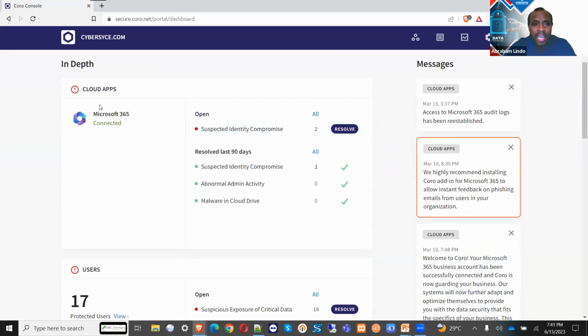If there are any activities, you'll notice that the cloud app has an exclamation sign. This exclamation sign is saying, hey, there is an issue that we need to look at. We are seeing that there is one suspicious activity here. We have an action button for any issue noted. We can click on it to resolve it. And if you want more details about that issue, you simply highlight it and click on it.